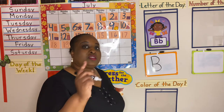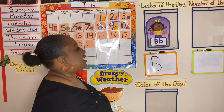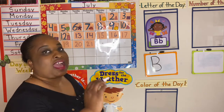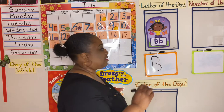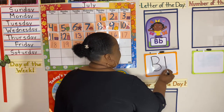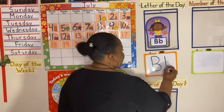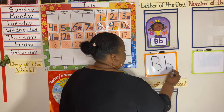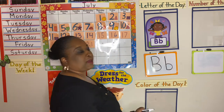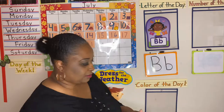Now we're gonna do the lowercase B, which is one line and another half circle or C. Okay, backward C. So let's write that one line going down. Okay, and a half circle or a backwards C. Okay, all right, good job.